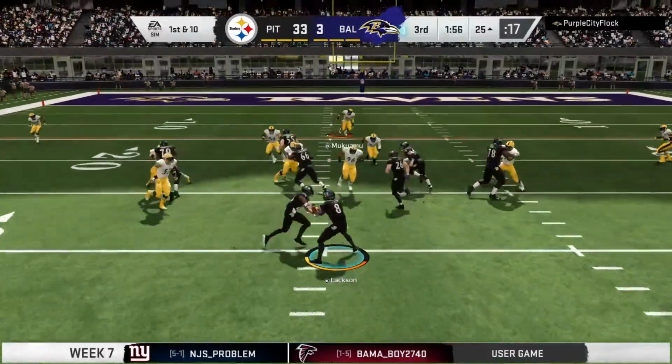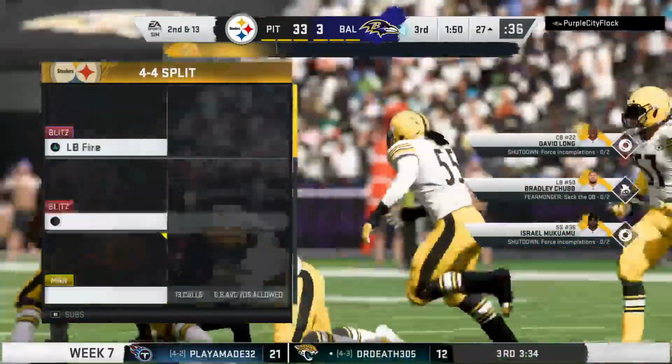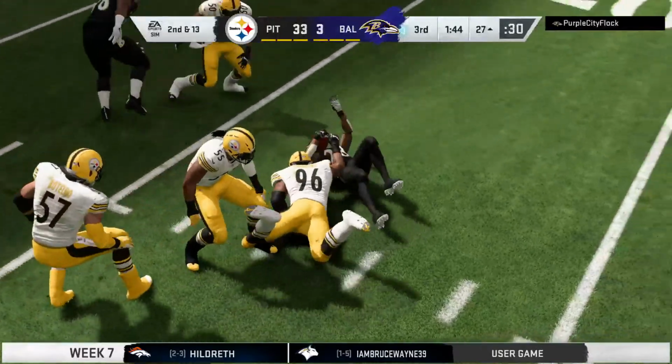They'll run out of the gun here. Williams. And forget about finding a lane. He barely had time to look up before he was planted in the backfield. That'll set him back with a loss of 3 on the play. And that'll make this a 2nd and 13.